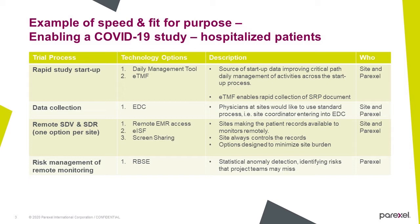So typically, source data verification, that check of the patient record in the EMR to the contents of the EDC database, that's done on site by a CRA that has access to the EMR. And source data review, that holistic review of the patient record, similarly, you would do that with direct access. So in a remote setting, of course, the ideal situation there is that you have that remote access to an EMR system. The unfortunate thing is only around 10% of sites globally can give you that remote access. And it's a little bit better in the US, it's about 30%, but still it's clear that we need other solutions to this particular problem.